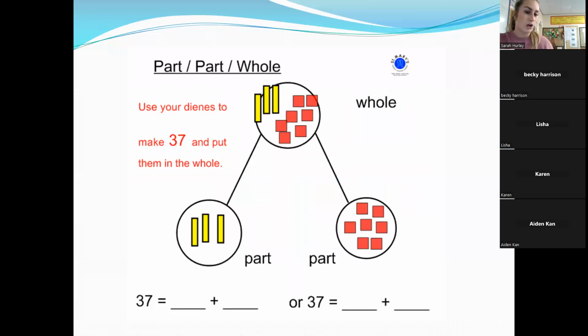Another way that we've done a lot of our learning is breaking it up into a part-whole model. So making the whole and then splitting it into 10s and 1s. That really helps children to visually see that we've got 3 10s and 7 1s, and we can split them up and we can partition 30. Lots of little tasks we do in school is just partitioning numbers.